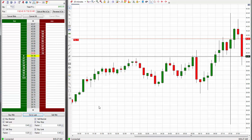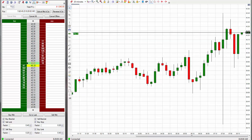Let's see here. Let me take a look at something. Okay, I've just had to take a long position here. The second trade that I called out within my charting service, using the breakout technique, has just shown itself to be a long position here, so I had to reverse and close the previous position that I was short, and I am now long.